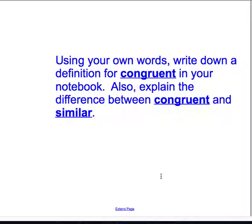The last thing that you're going to do is right here, in your own words, write down a definition for congruent in your notebook and also explain the difference between congruent and similar. With that being said, you have a little work to do.